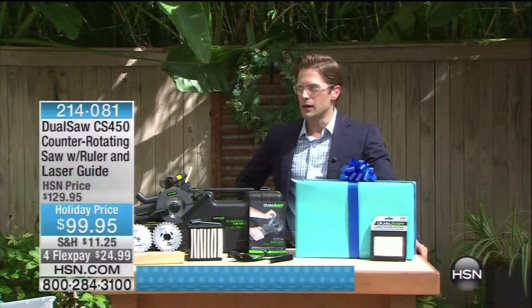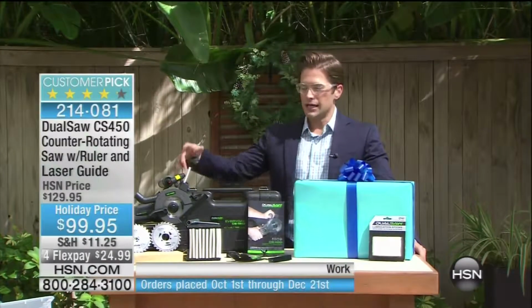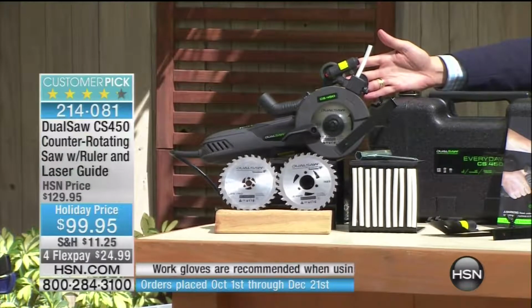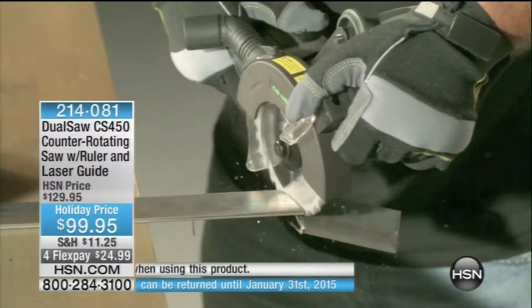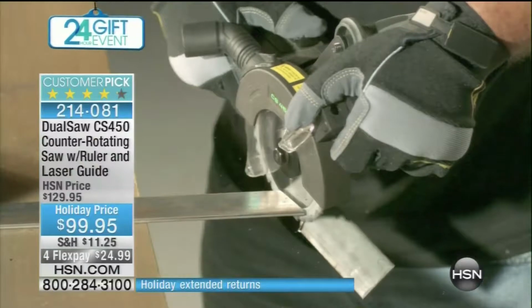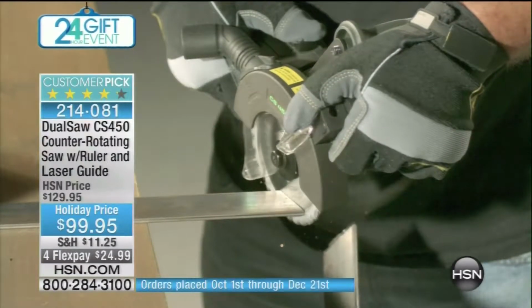But before we do that, probably the most iconic gift to give the guys and the do-it-yourselfers in your life is this incredible dual saw. Now, dual saw means a lot. These have counter-rotating blades. It was actually created by a fireman who wanted a better solution for cutting people out of cars. This is top-of-the-line power and functionality, and what we're doing today is very, very exciting.